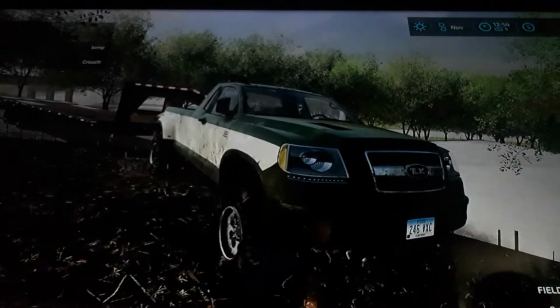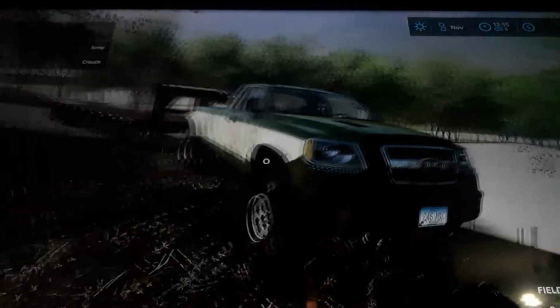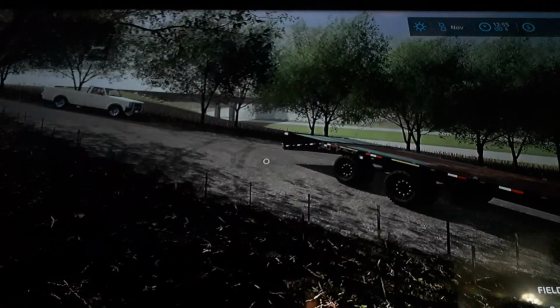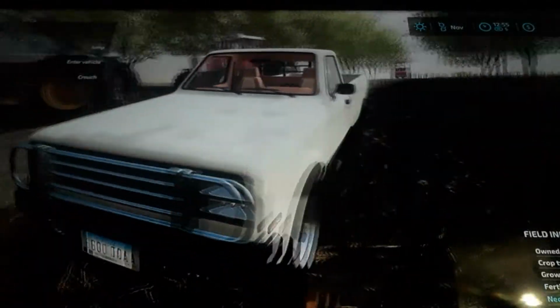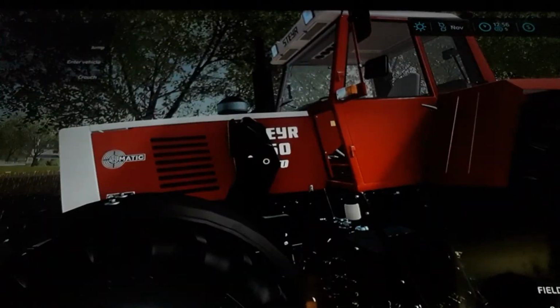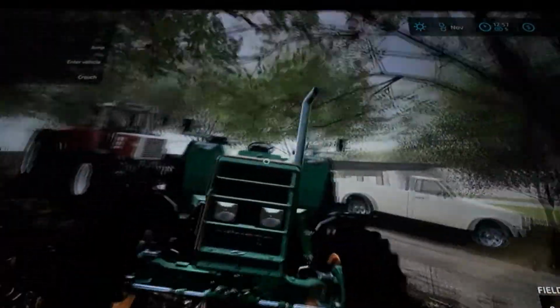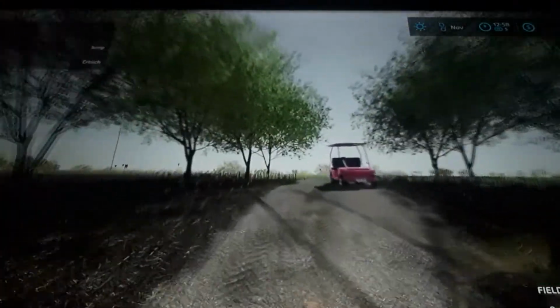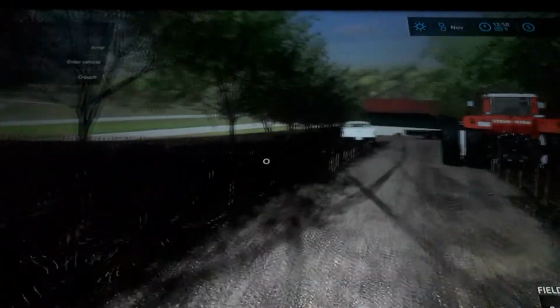So, yeah, next episode, we'll be baling the grass and stuff. We'll be just baling. Probably have to cut it, ted it, windrow it, and then bale it. So yeah. Well, this was a good episode. We got ourselves a 1986 pickup truck. Got ourselves a tractor, guys, I can't pronounce that. It's nice, whatever it is. Pretty nice. And we got ourselves a little golf cart.